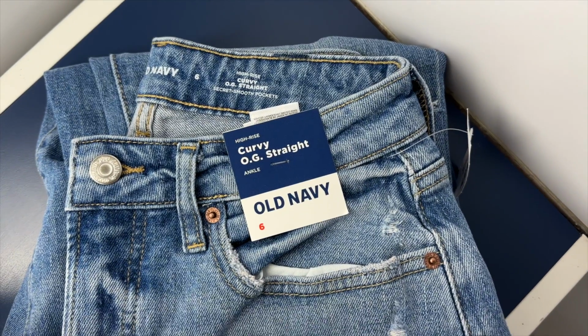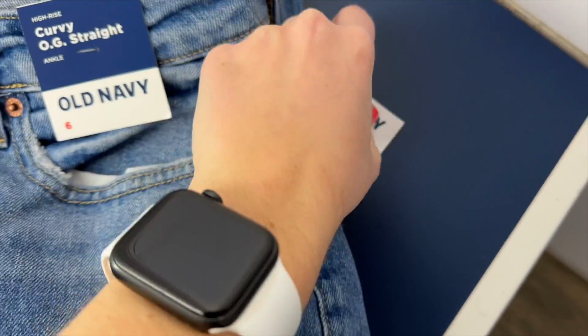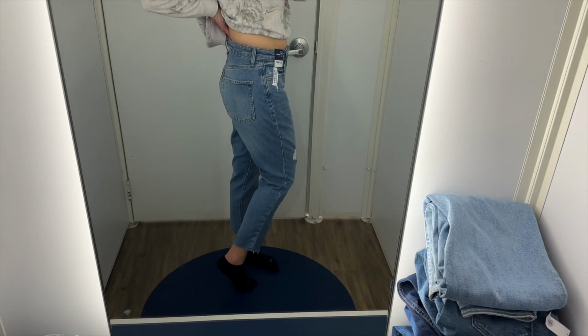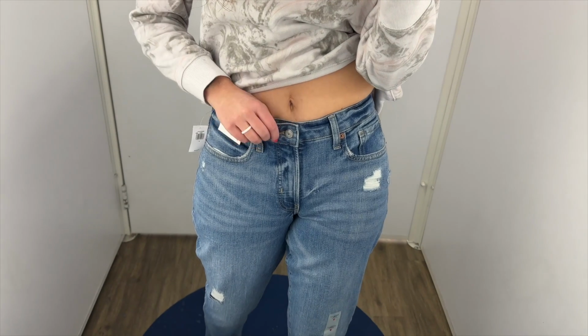Next up are these high-rise curvy OG straight ankle jeans in this medium wash. These have some light distressing on them and they're cut off at the ankle. I tried these on in a size 6 and they were $49.99. I'm obviously not the most curvy, but I do feel like there is a decent difference between my hips and the smallest part in my torso, so I was curious about these curvy jeans.